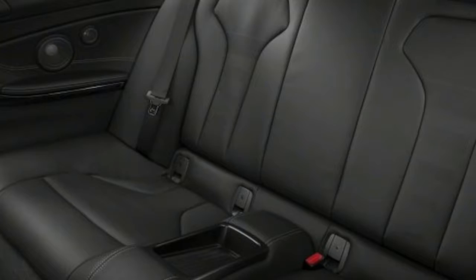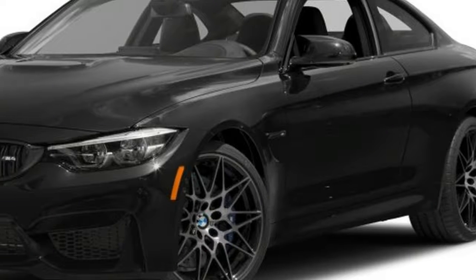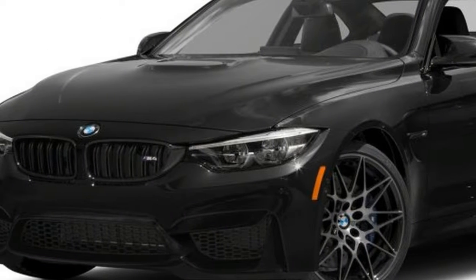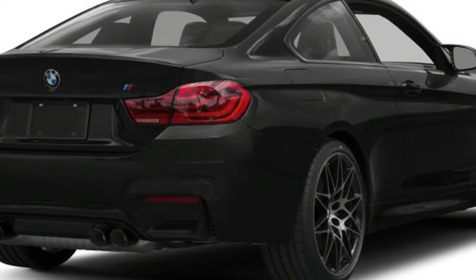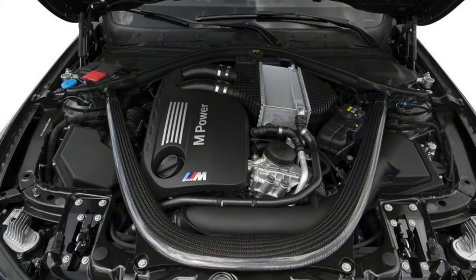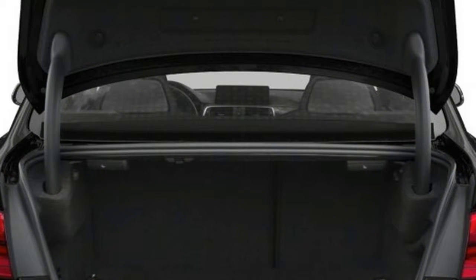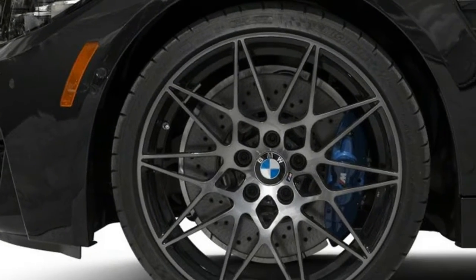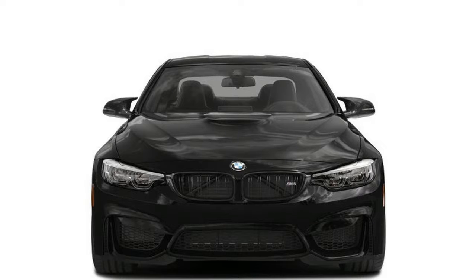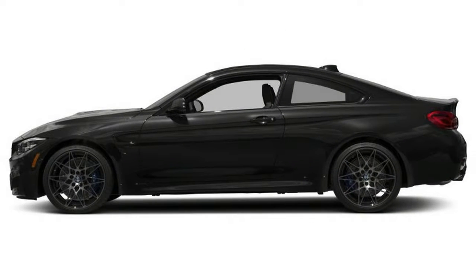Specifications. Vehicle type: front engine, rear wheel drive, 4-passenger, 2-door coupe. Base prices: M4 coupe, $67,395. M4 coupe with Competition package, $72,145. M4 convertible, $75,895. M4 convertible with Competition package, $80,145. Engine type: twin turbocharged and intercooled DOHC 24-valve inline 6, aluminum block and head, direct fuel injection.